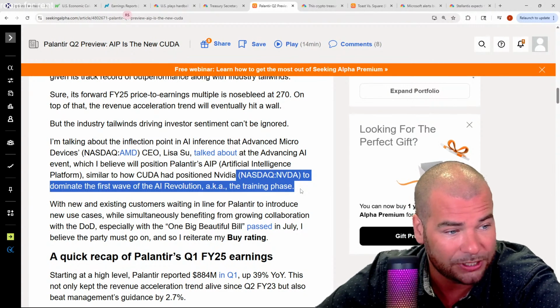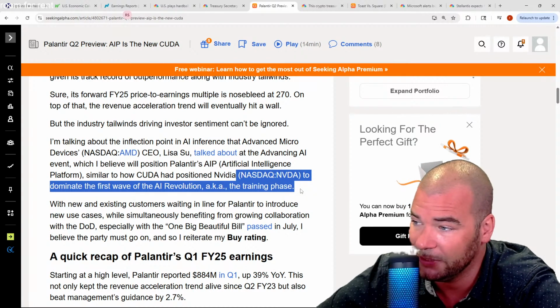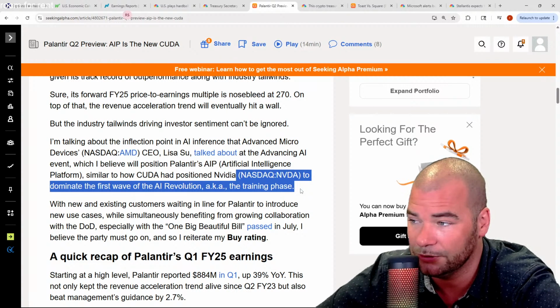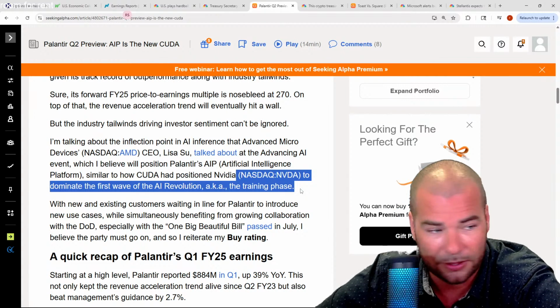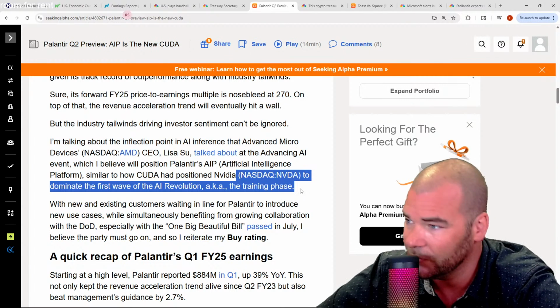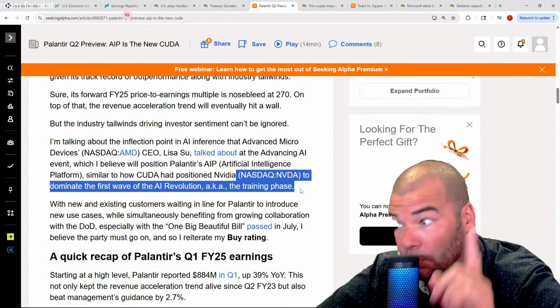Ultra Magnus says, I wish I never sold my Celestica. Well, did you sell your Celestica because it hit your stop, or because you were a disciplined investor and your plan told you to get out? Because if your plan told you to get out and you got out, hey, move on. Find another good stock. You stuck to your plan. But if you just sold it on a whim, always have a plan in place, right? Always have a plan in place before you buy the stock.